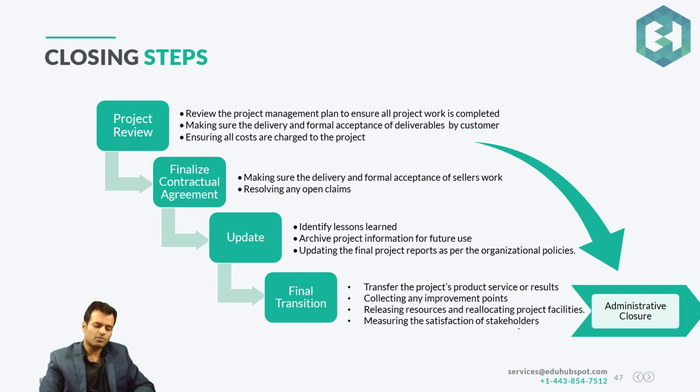Okay, before I go into the ITTOs, this is similar to perform integrated change control. We have a well-defined process and steps for this as well. Very important. I created this from the PMBOK 6th edition only. Just make sure that you're reading those bullet points in the PMBOK. Okay, so first, you start with the project review, where you review the project management plan to ensure that all project work is completed. You want to make sure that whatever was asked, you did it.